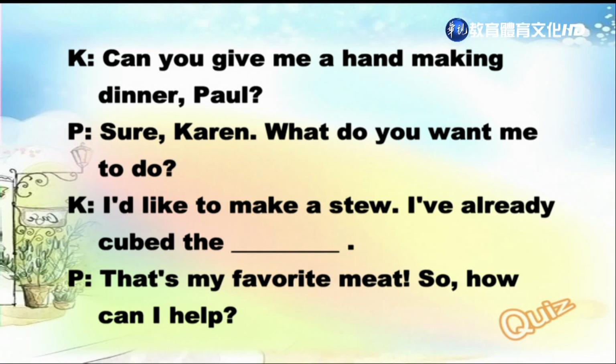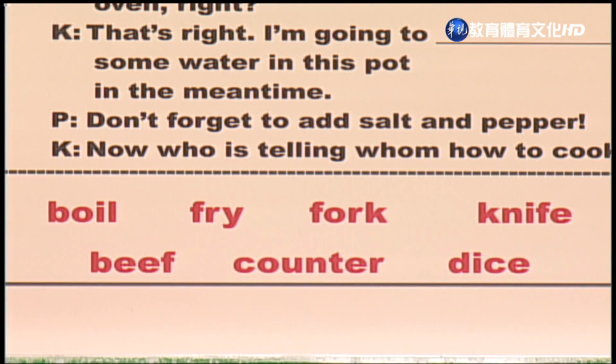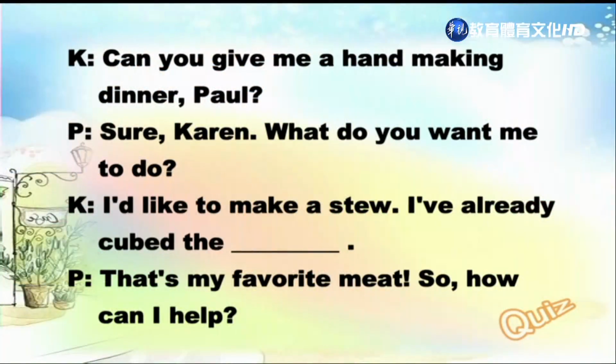Can you give me a hand making dinner, Paul? Sure, Karen. What do you want me to do? I'd like to make a stew. I've already cubed the blank. Well, here the blank will have to be beef because it's the only thing that could be cubed. That's my favorite meat. So, how can I help?